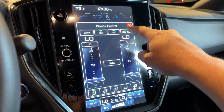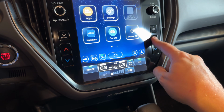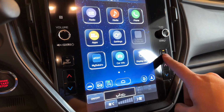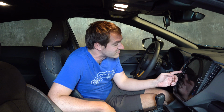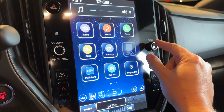Specifically, the temperature control. Driver and passenger side, you can still raise or lower the climate control temperature with physical buttons, and rear window defroster, front window defogger are still physical buttons as well. You don't have to go into the menu for those, but the rest of the stuff is at the bottom of the screen, thankfully fixed in place, but still there. Also worth pointing out, by the way, Subaru has kept a couple of other things as physical buttons, the volume knob here as you can see, and the tuner knob over on the other side.